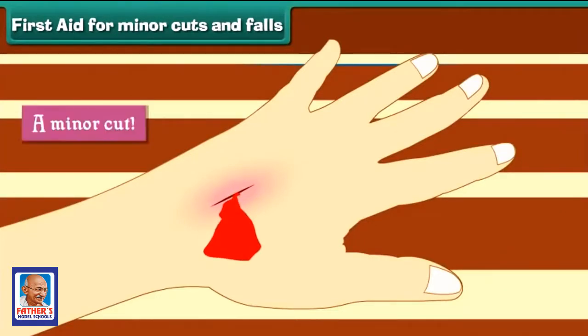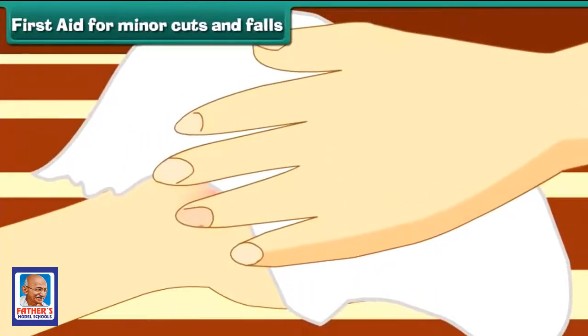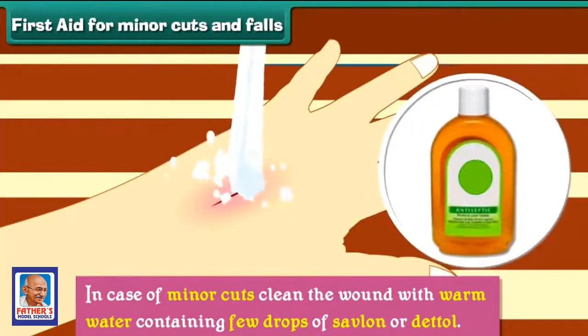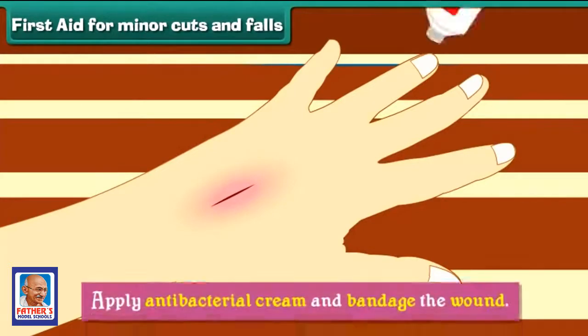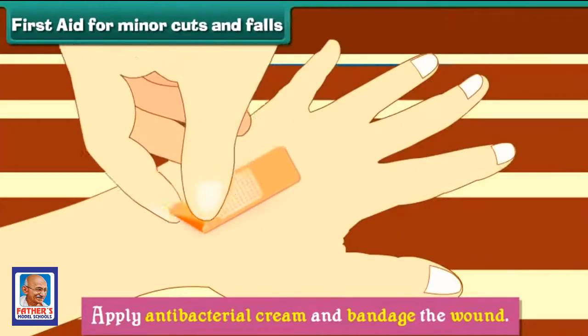If you have a minor cut, don't panic. In case of minor cuts, the blood stops on its own. If it doesn't, then press the wound with a clean cotton or towel until it stops. Clean the wound with warm water containing few drops of Savlon or Dettol. Allow the wound area to dry thoroughly. Apply antibacterial cream and bandage the wound.